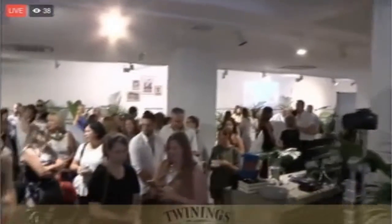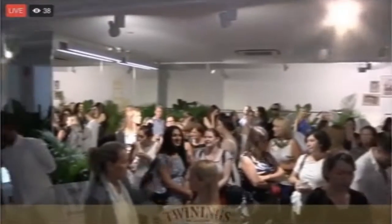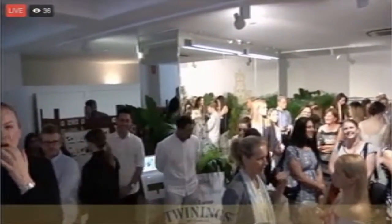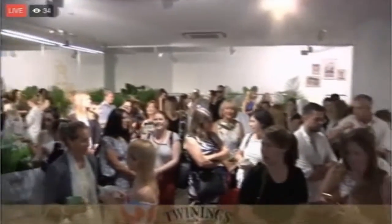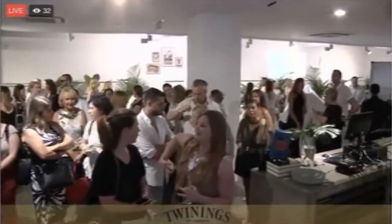Look at all these people here. Have a check out the crowd. These are all the Celebrity Sydney social sets. They're all here to find out who the top 4 celebrity designs will be, which then Australia will vote for. It's such an incredible event, a great idea that Twinings have come up with, and Shelley will be on stage very shortly announcing the winners.